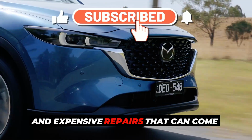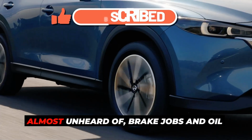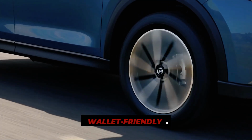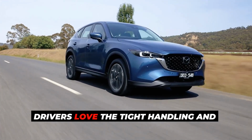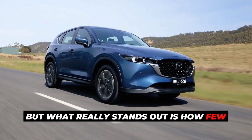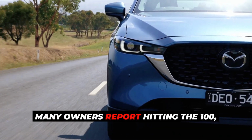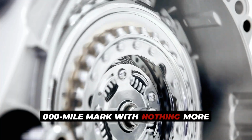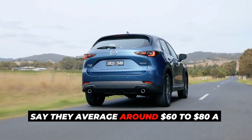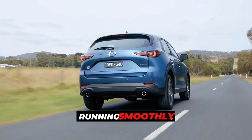And expensive repairs that can come with forced induction. Transmission problems, almost unheard of. Brake jobs and oil changes, straightforward and wallet-friendly. Drivers love the tight handling and upscale interior, but what really stands out is how few issues crop up even after years of use. Many owners report hitting the 100,000-mile mark with nothing more than routine maintenance, and several say they average around $60 to $80 a month in upkeep. Sometimes even less when everything's running smoothly.